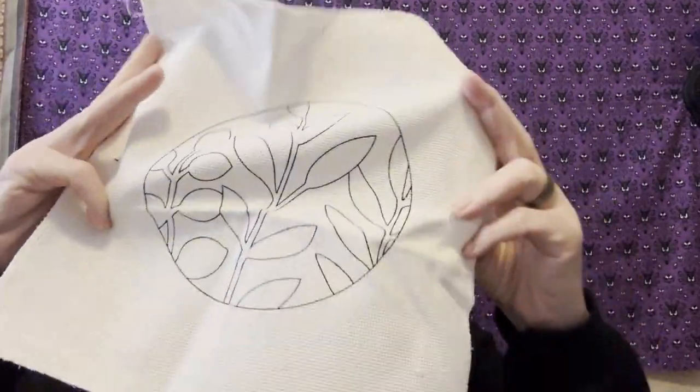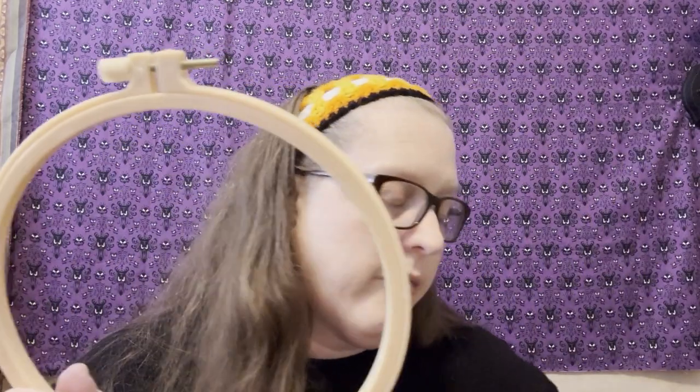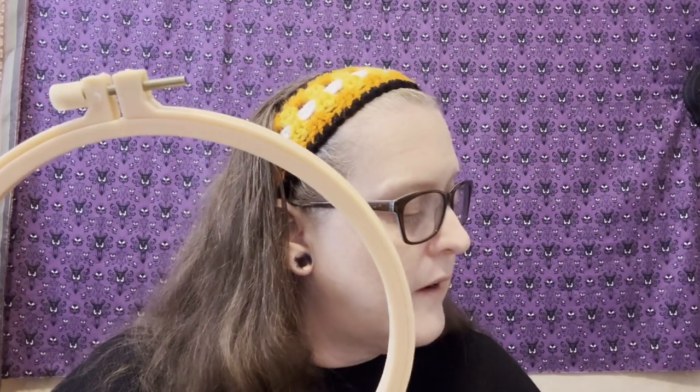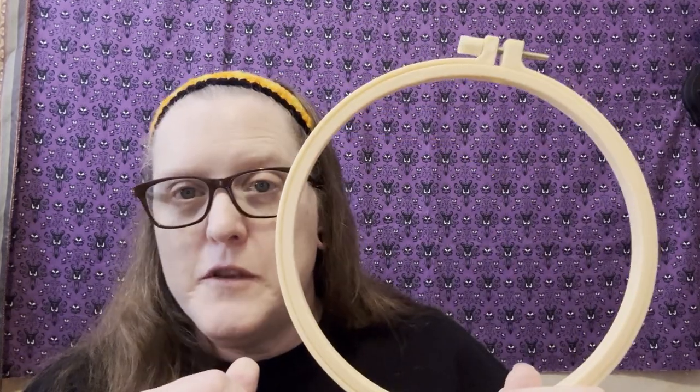So it said it came with the cloth, and here's the cloth. And it has the design already on there, of course. Oh my goodness. Okay, and then here is your plastic hoop, and it is plastic. They said it's plastic, it is plastic, but it seems to be pretty sturdy. And here's all of your yarns. You get the 5 different colors.